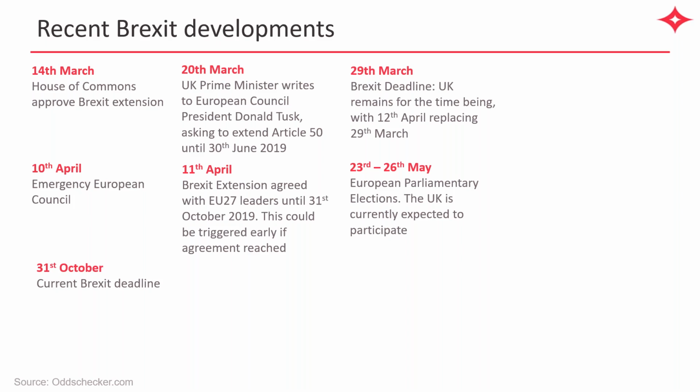The EU were much more in favour of a longer extension. They'd originally pitched a 1-year extension, dubbed a flex extension, to allow the UK to leave earlier should they get a deal through Parliament. However, they ended up coming to a compromise, and the 31st of October 2019 was agreed. That is still a flexible extension.